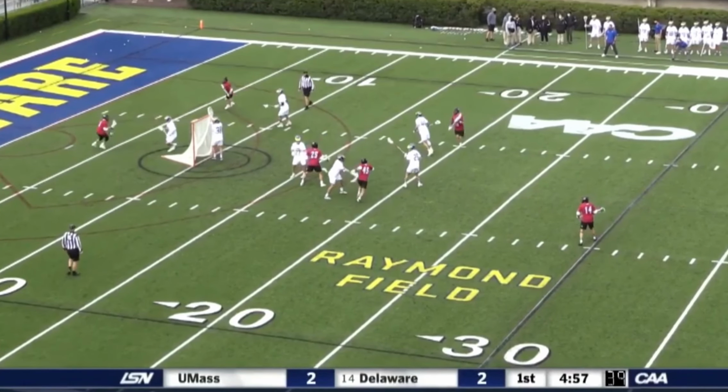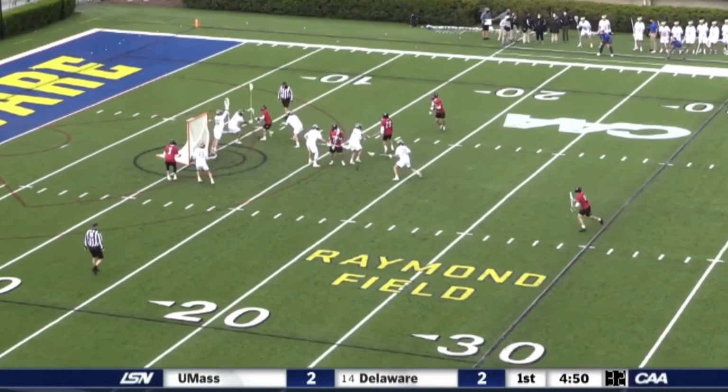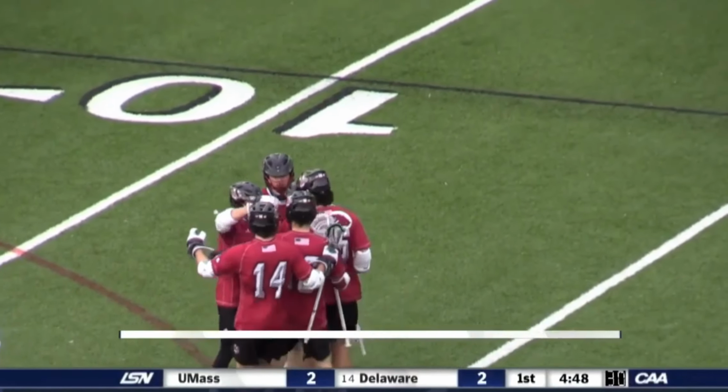So it takes a team to make sure that transition goes smoothly. This is Toubin working at X. Now Spencer with a short stick on it. Toubin, tough angle. Did he squeeze it in? He did. Kevin Toubin with his second.